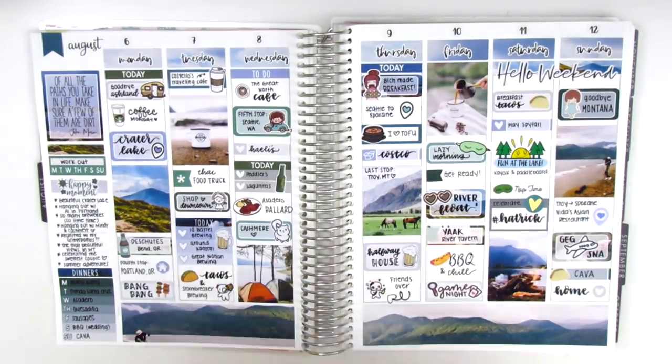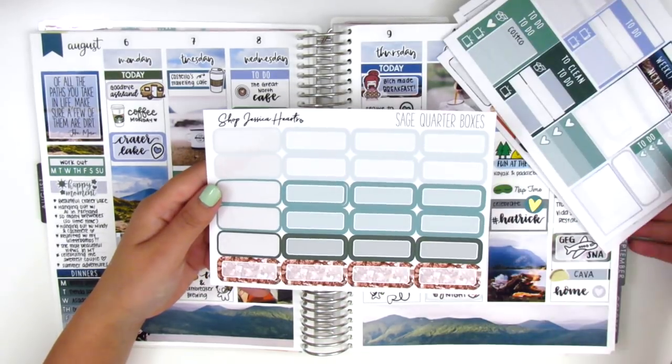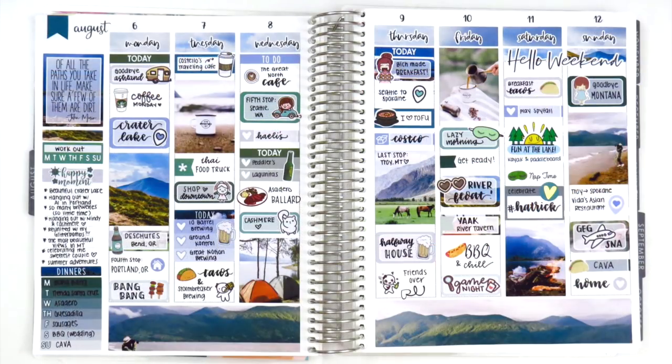And now I'm just showing you the stickers that I have left in the kit. I definitely used a lot since this was such a small kit, but as you can see, I still have leftovers. So even mini kits are hard for me to use up completely.